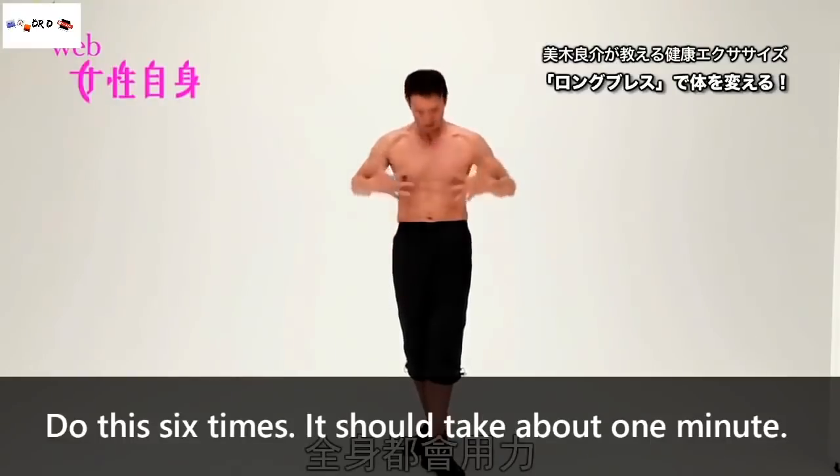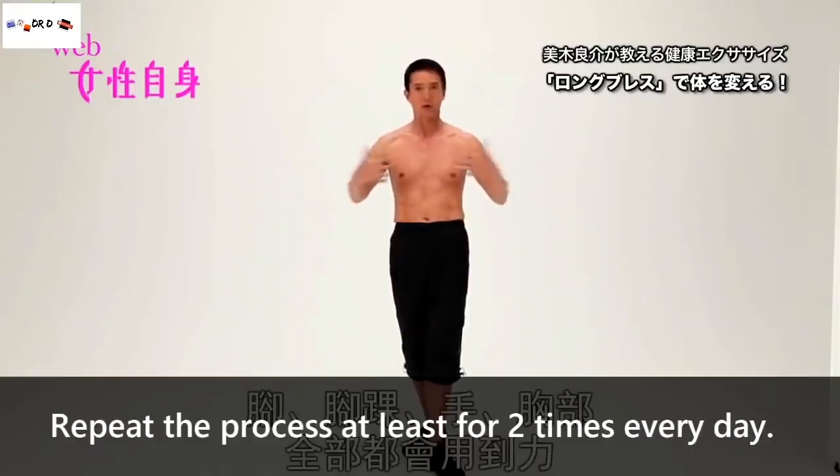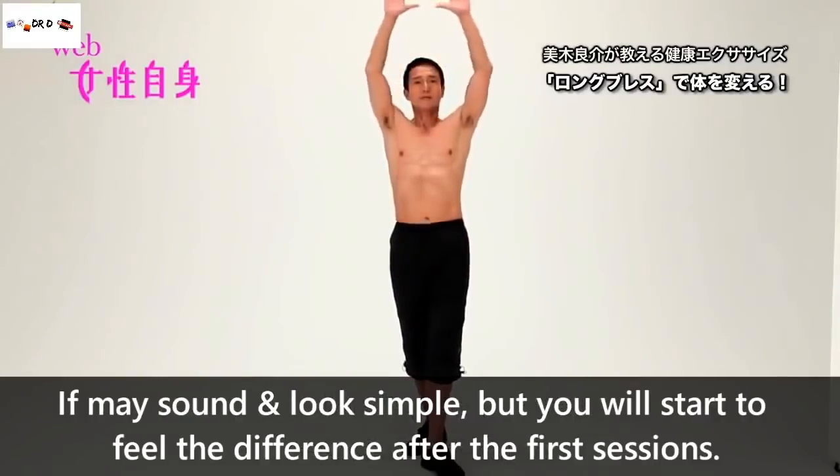Do this around 6 times each. It should take about 1 minute. Repeat the process at least twice every day. It may sound and look simple, but you will definitely start to feel the difference after the first few sessions.